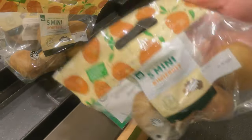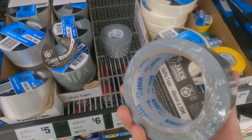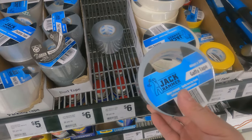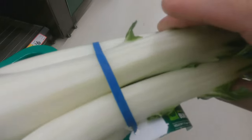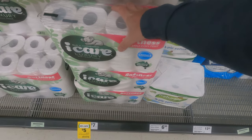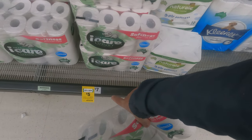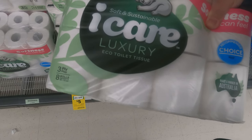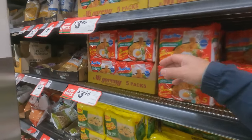Let me get this kiwi, 5 pieces, just $3. I finished the packaging tape that I had this afternoon, so I'm going to buy a new one. $6. I also took this bok choy. This is $2.50. I'm getting this. This is just $5, regular price is $7. Yeah, 25% discount. 2, 4, 6, 8. 8 pieces.